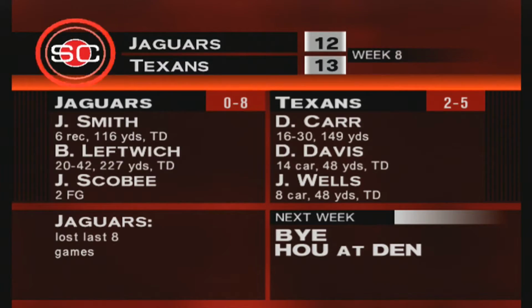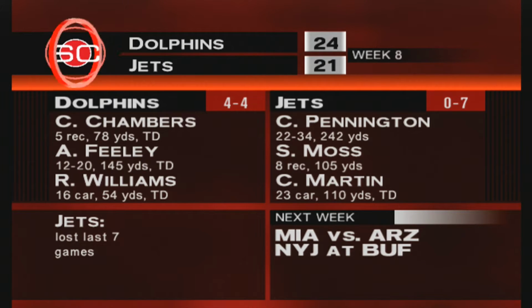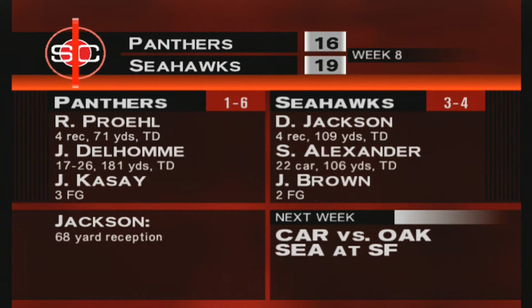This is SportsCenter. I'm Chris Berman. Well, let's get straight to the action. In our first game this week, we had the Texans squeak to a one-point victory. In a long-standing AFC rivalry, we had the Dolphins win their fourth game of the year.